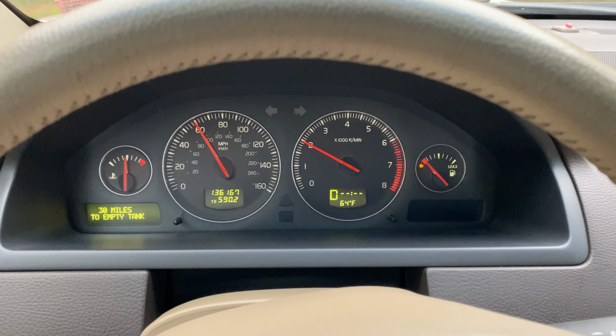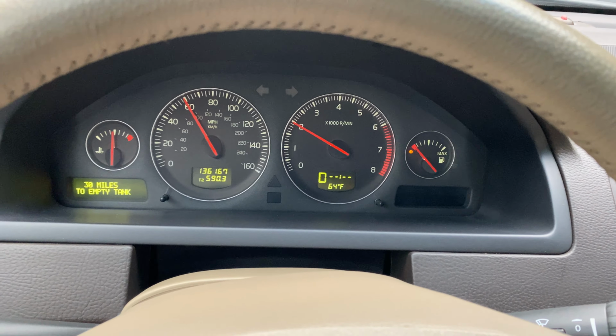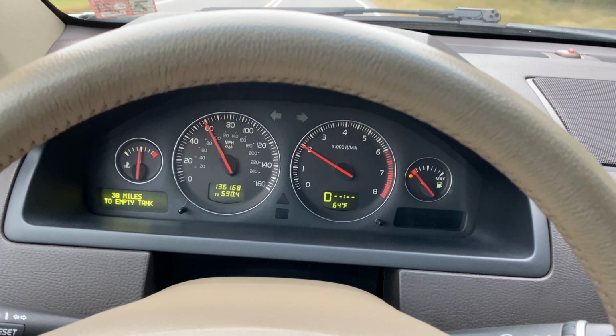As mentioned earlier, this truck does have a perfect Carfax history report, clean and clear title, only two owners, dealer serviced at Volvo since day one of ownership.